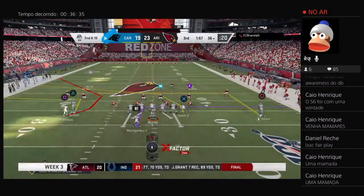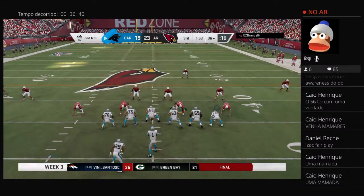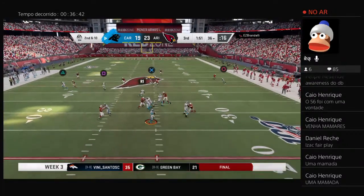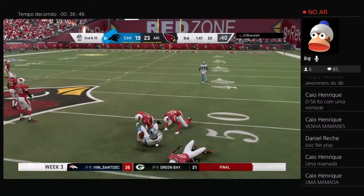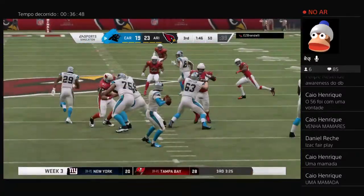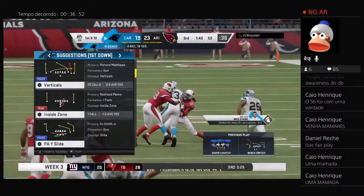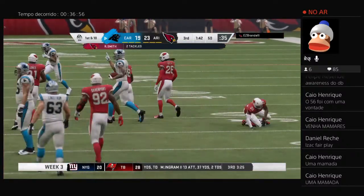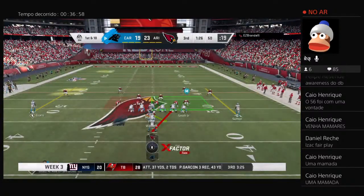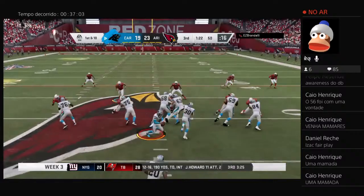So after the run for no gain, here's 2nd and 10. Now Murray throwing on 2nd down. He finds his target. It's Evans. And he gets this one to midfield before he's brought down. 14 yards, good for a Panther first down. Murray now 12 of 17 through the air as he leads his guys up.